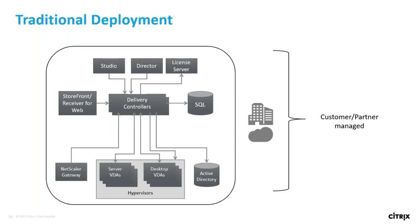You've also then plugged them into Active Directory. You're probably going to have NetScaler Gateway and also StoreFront for your access layer. So that's a typical customer or partner managed environment, and again, that could be all in Azure, or that could be on-prem, and typically this would be seen as a site.